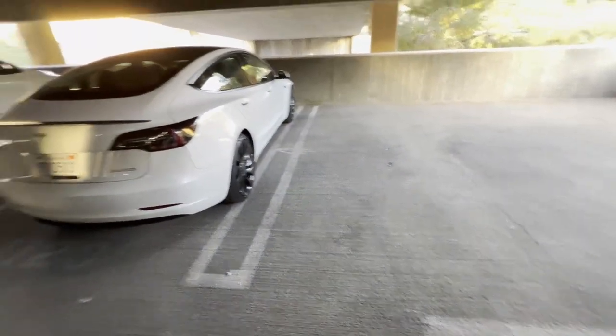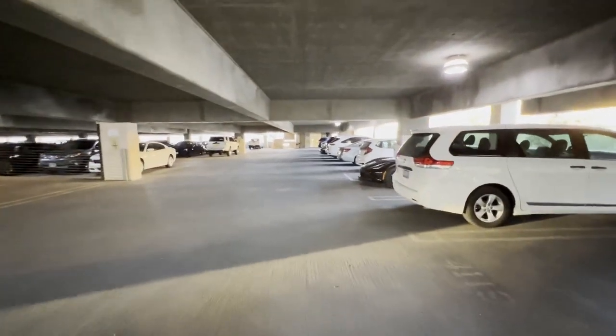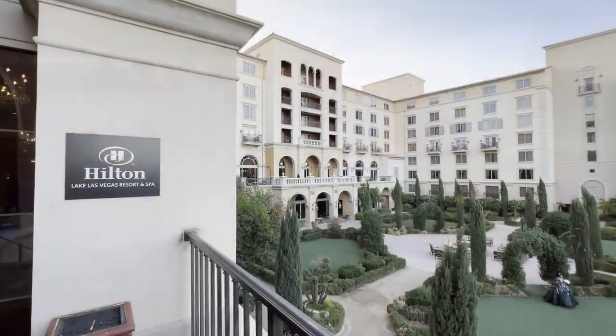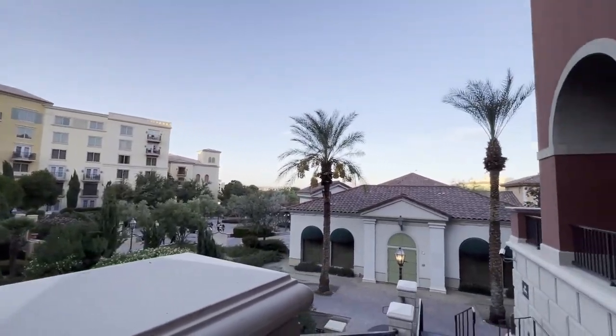Okay, made it to the hotel parking structure. End spot, of course. Nothing but the best for my baby. And then we walk this way to the hotel. And I've already checked in on my phone with the app, so I should just be able to go to my room. Pretty nice place.